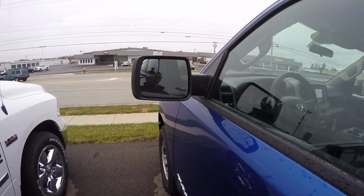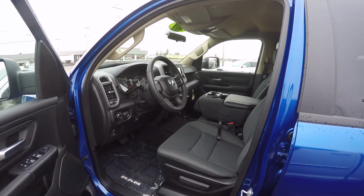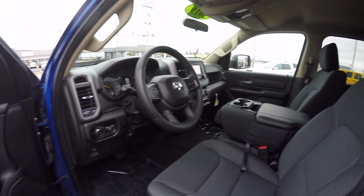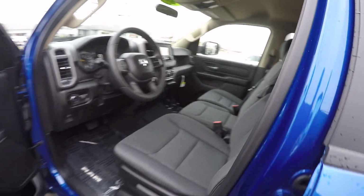Heated exterior mirrors. I do have it equipped with the cloth interior as well as the cloth floor. Tilt steering, cruise control, power windows and locks, automatic headlamps. Got a center console that folds up, so you've basically got a 6-passenger vehicle.